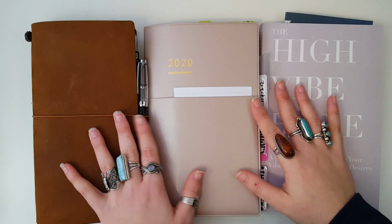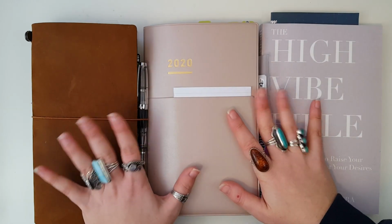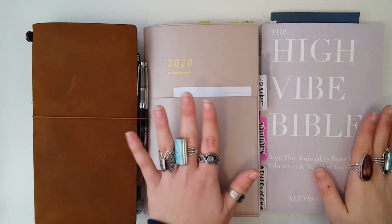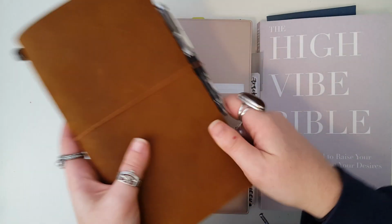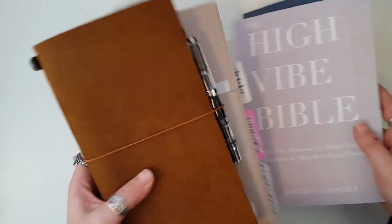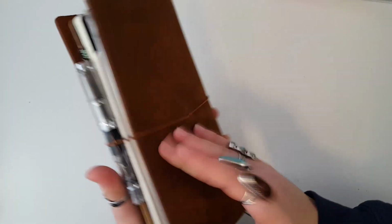So first we have the journals and planners that I'm going to be using every day to kick off 2020. First, we'll take a dive into my bullet journal. As you guys know, I've been bullet journaling a lot for years on and off, and this is no exception.